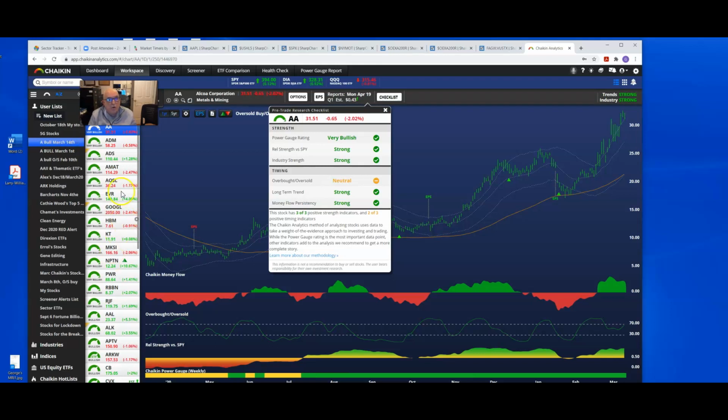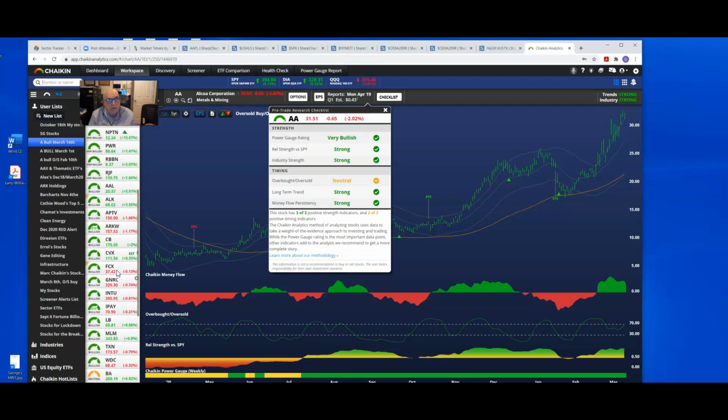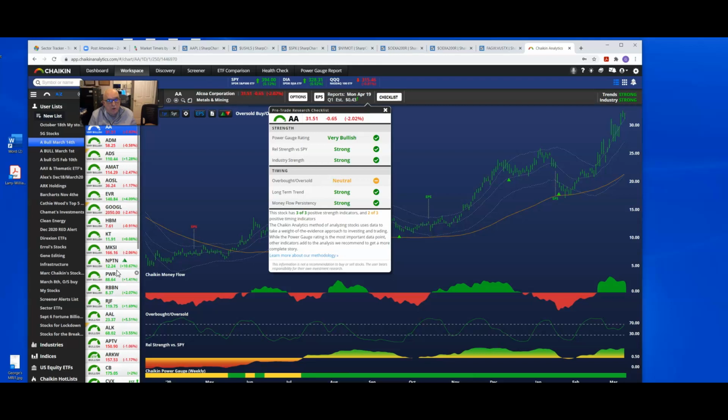So if you want, you could take a picture of these stocks here, and then I will page down so you could take the rest of them. But I usually buy the bullish ones or the very bullish. I don't usually trade anything below bullish or very bullish. However, I do make some exceptions, as you will see. Let's take a look at a few of them.